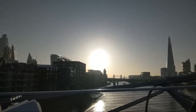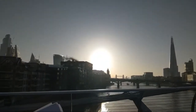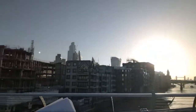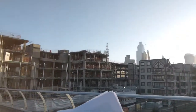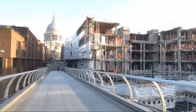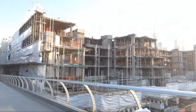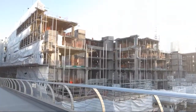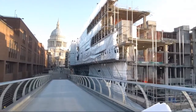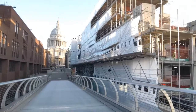Question number 3. The Globe Theatre was the main theatre of which famous artist? Question number 4. Which bridge was destroyed by the Death Eaters in Harry Potter and the Half-Blood Prince? And that's the bridge we're walking on at the moment.